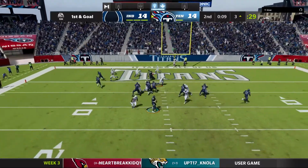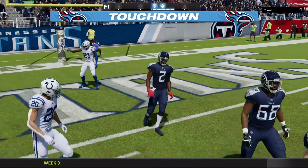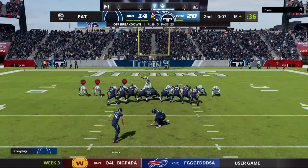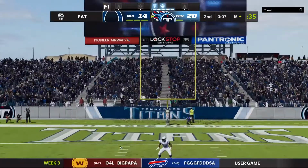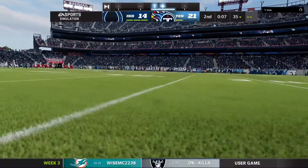Here's Tannehill. Open man, Julio. Touchdown, Tennessee. 3 touchdown passes now for Ryan Tannehill. And the Titans have taken the lead here in the final stages of this first half. Extra point up and good by Bullock. And the lead is now 21-14.